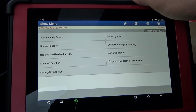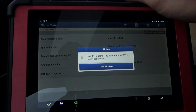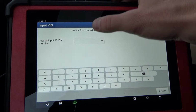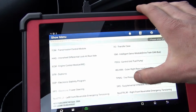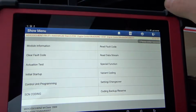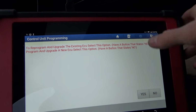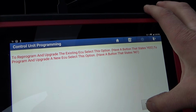Okay, so should we just do control module programming or automatically search? Doesn't really matter. So we'll click no. Let me put that in. Uh-oh, it's starting to rain here. Control module programming. Yes, that's the correct VIN. ECM. Turn on ignition. Put our hotspot right here. Control unit programming. Automatic. So it is an existing ECU, so we'll click yes.